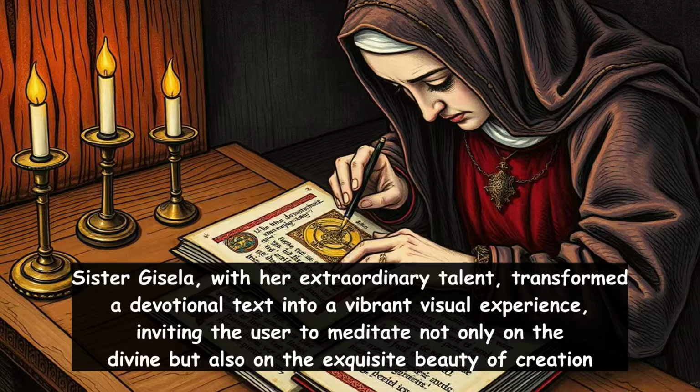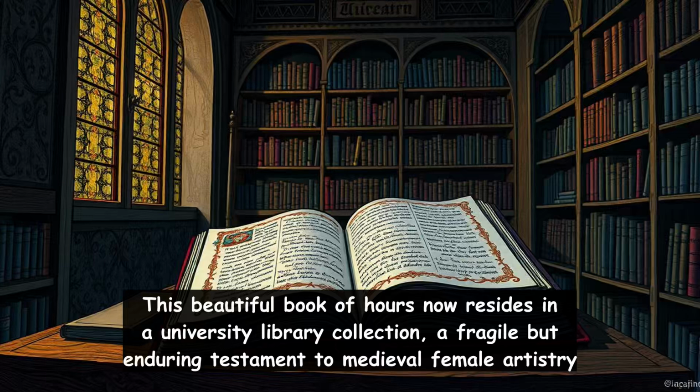Sister Gisela, with her extraordinary talent, transformed a devotional text into a vibrant visual experience, inviting the user to meditate not only on the divine, but also on the exquisite beauty of creation. This beautiful book of hours now resides in a university library collection, a fragile but enduring testament to medieval female artistry.